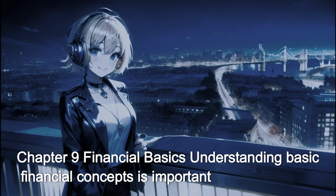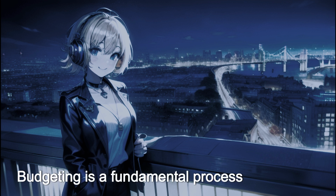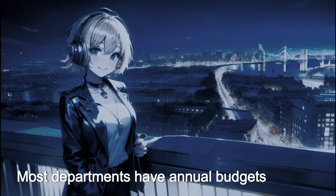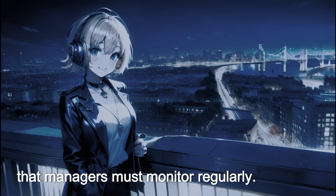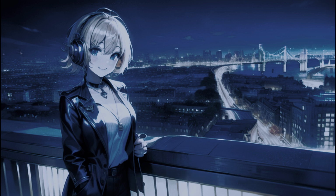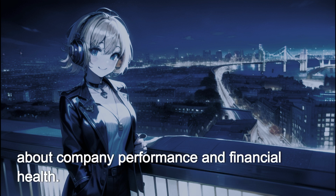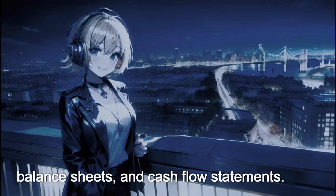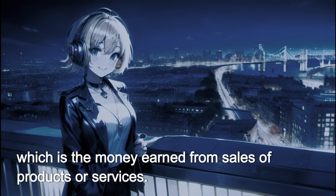Chapter 9: Financial Basics. Understanding basic financial concepts is important for many business roles. Budgeting is a fundamental process for planning and controlling expenses. Most departments have annual budgets that managers must monitor regularly. Financial reports provide information about company performance and financial health. Common financial statements include income statements, balance sheets, and cash flow statements. Companies track revenue, which is the money earned from sales of products or services.